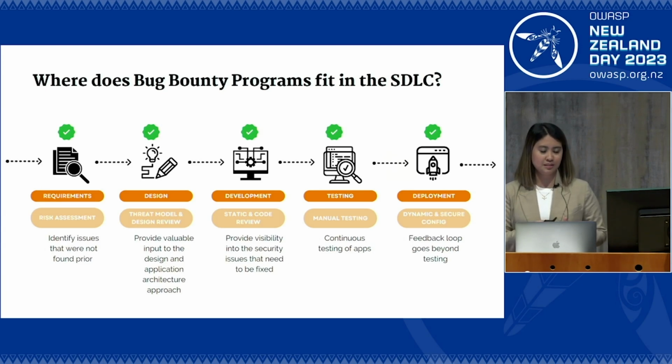And for development and testing, this is like the ultimate goal. We want to have visibility into the security issues that need to be fixed by our internal teams. This is where mostly the critical vulnerabilities or any issues with significant impact arise.